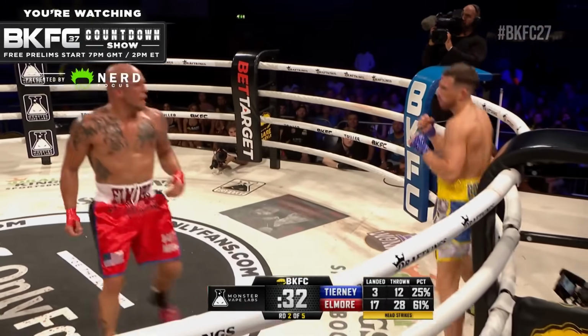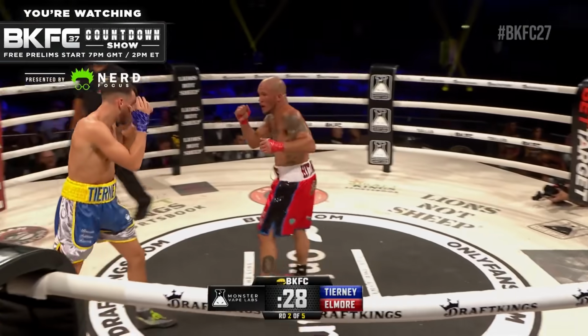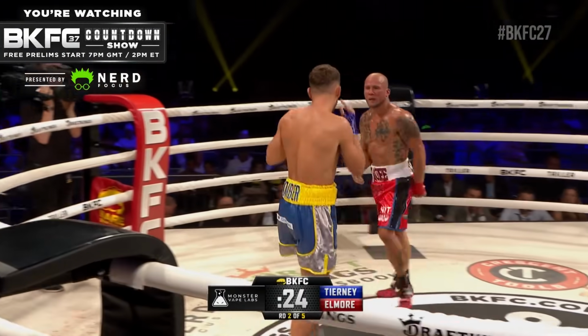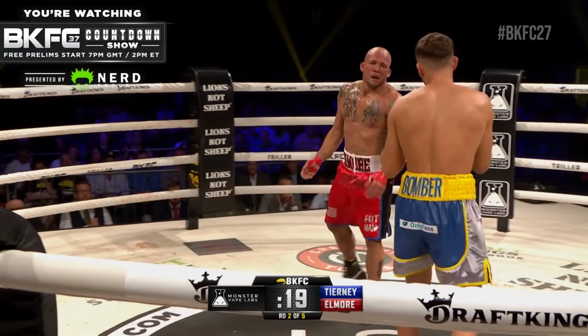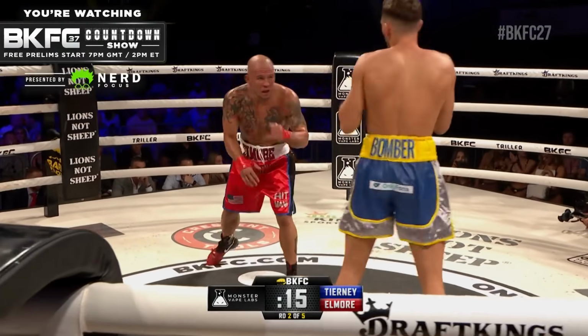Naked right hand, that lands. Right hand, right back, that lands from Elmore. Both fighters being very selective with their punches. There's a big right hand from Elmore. That turns out, Tierney coming right back. Rear right uppercut from Tierney, that was slick.